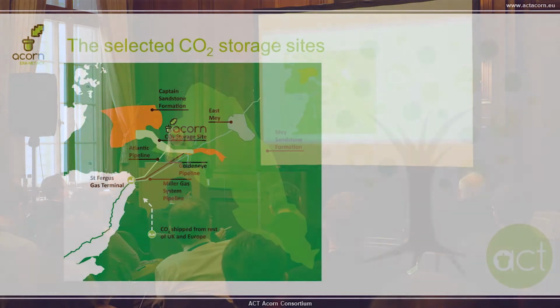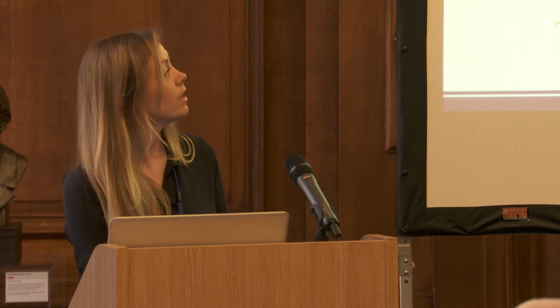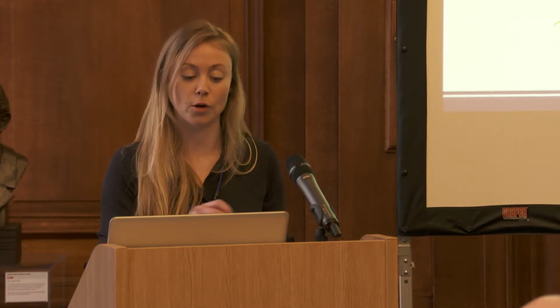So we've essentially had 2 selection processes. There was the rigorous one done under the ETI work, and that produced this Acorn storage site. And then under the ACT work, we came out with the East May storage site. And one thing to really highlight from this map is if you look, you can see the other blobs around the blobs of our storage site.